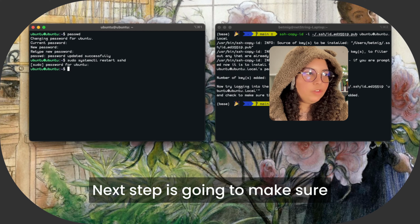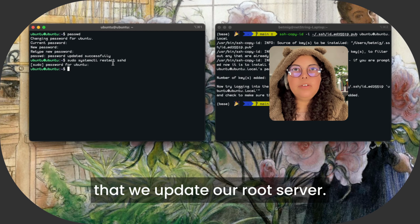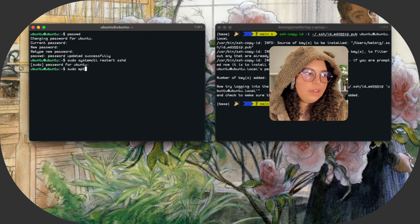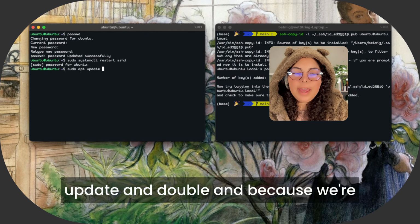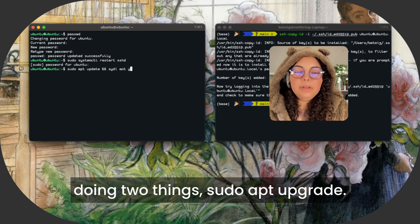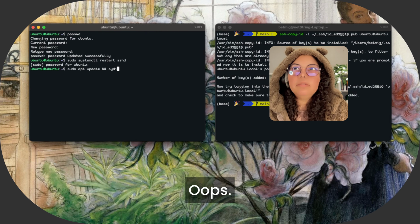Next step is going to make sure that we update our root server. So we're gonna type sudo apt update and double ampersand, because we're doing two things, sudo apt upgrade. Oops.